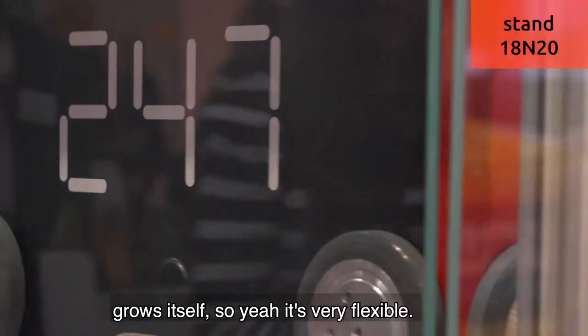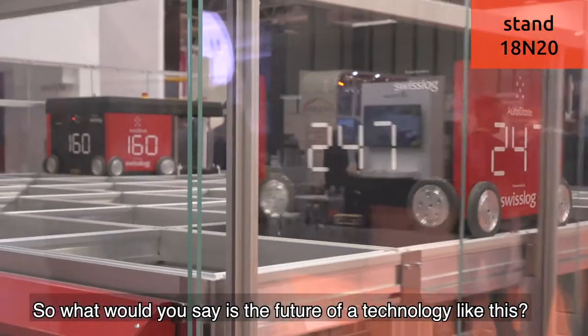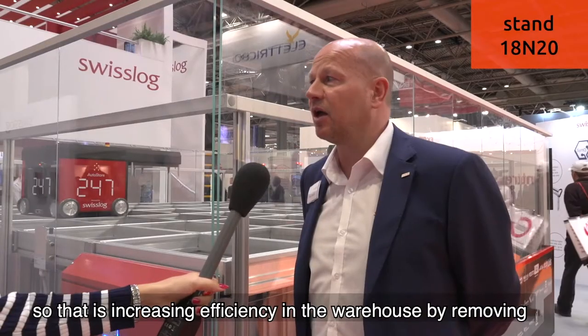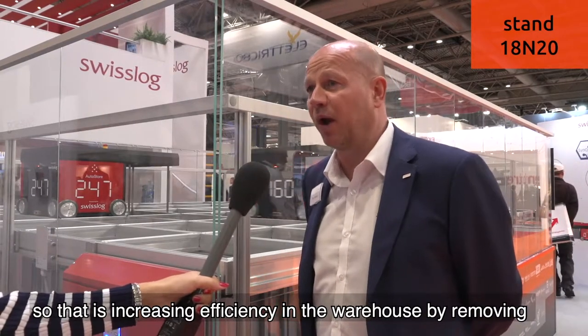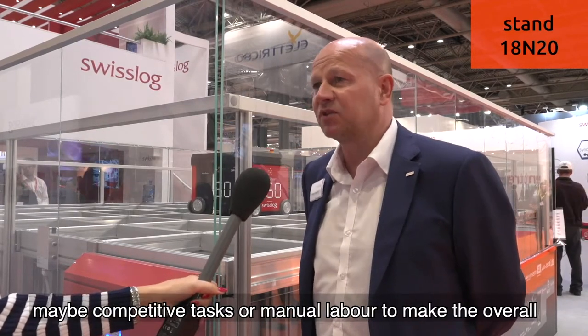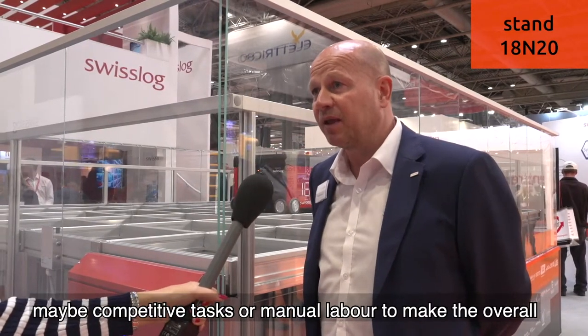It's very flexible. So what would you say is the future of a technology like this? It lends itself to the future and future technologies that here at Swiss Log that we do. So we have something called item pick. So that is increasing efficiency in the warehouse by removing maybe sometimes repetitive tasks or manual labour, to make the overall efficiency much more efficient for any business.